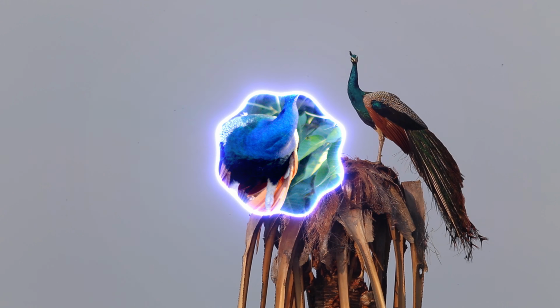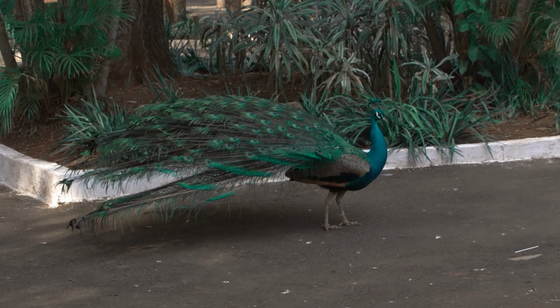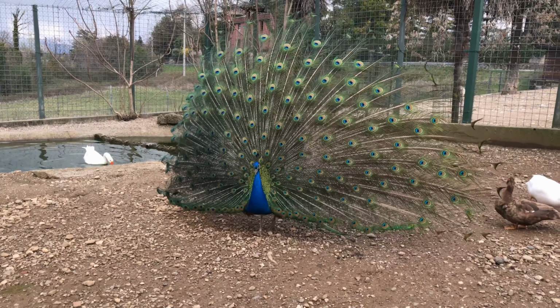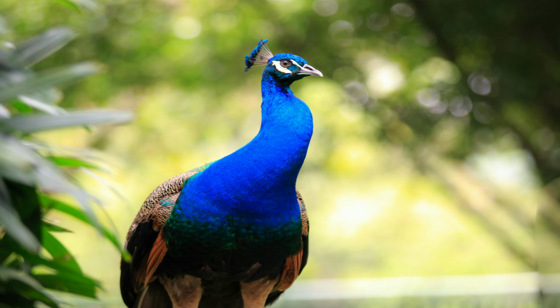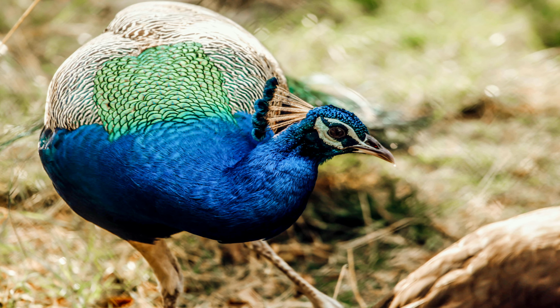Peacocks face numerous threats, including habitat loss and degradation, hunting, poaching, and predation. Green peacocks are further endangered by introduction of hybrid birds into wild populations. Blue peacocks are agricultural pests in some regions.